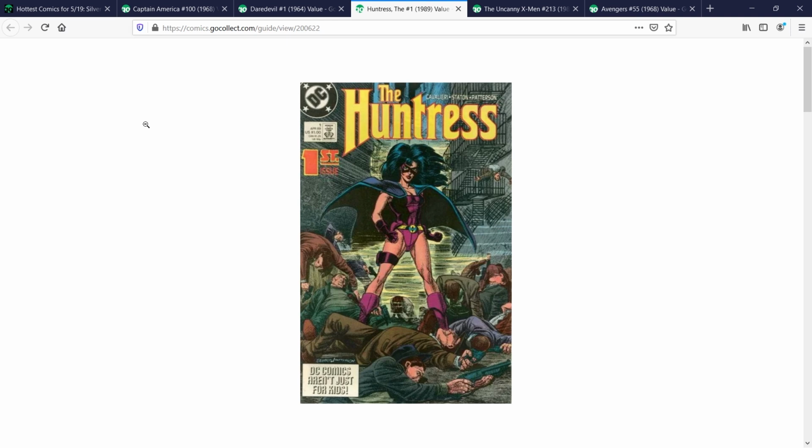But I think with all the excitement, with this new direction that DC is going in, there are still people that believe in this character and believe that eventually she can make an appearance on the screen, and perhaps for that reason, her books will get hot. So the Huntress #1 here, her first issue, her first cover appearance, her first solo story. This is definitely a book that seems like a great collector item to grab if you're either speculating on her character or you're just a fan of her character, because cover presentability, I mean, this one looks pretty awesome to me.